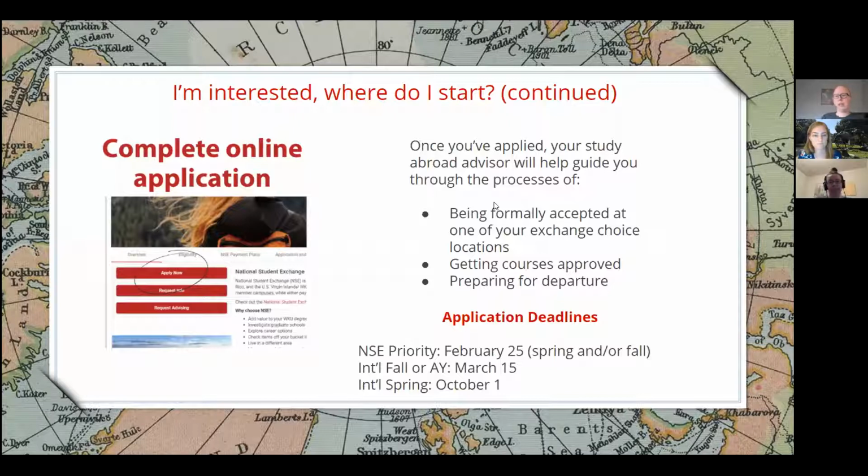And once you've applied, like we said, for exchanges, you've already met with us, but we'll continue working with you. Like Catherine said, for international exchanges, there's a process where she nominates you to the host school. With NSE, we have priority applications and then regular applications. With the priority, all of the placements for all of the schools and all of the students wanting to do NSE are done at one time. That's usually the beginning of March, and that's when the majority of placements takes place.